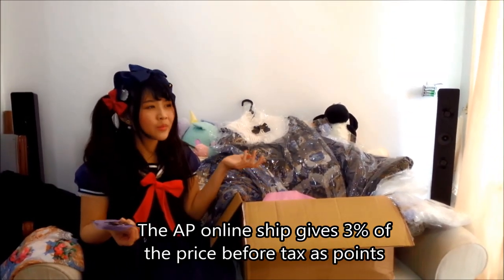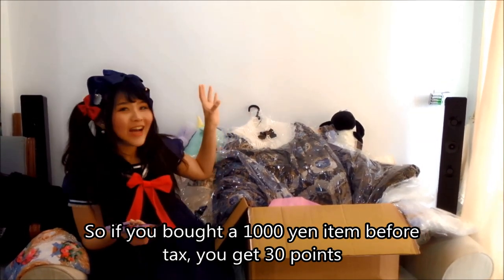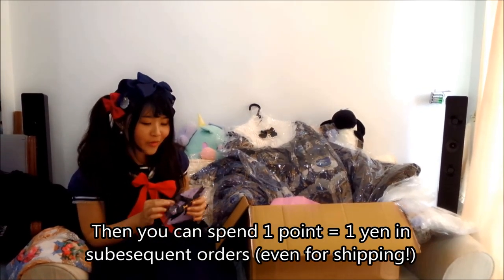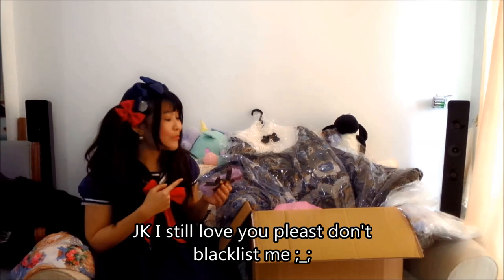And wrist cuffs! I actually got these for free because the AP online shop has this thing where, if you buy stuff, you get points. I don't remember how many points for how many yen. But because I bought six dresses in one go for the made-to-order release, I got enough points to get myself one free pair of wrist cuffs. AP, your point system is really, really crap. But I don't know. Free pair of wrist cuffs and free shipping for six dresses is not too bad.